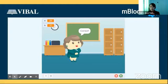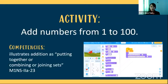Now, in here, you can make it into an activity. For example, your activity is add numbers from 1 to 100. And then the competency that you can tap here is illustrates addition as putting together or combining or joining sets. So this is for grade 1.